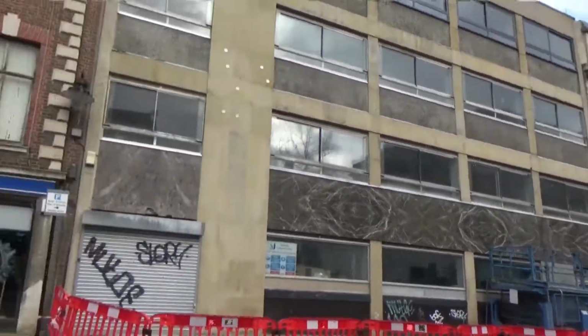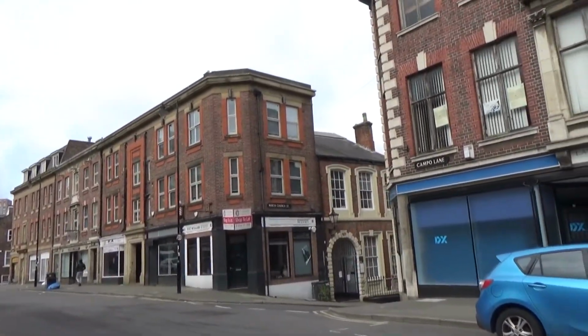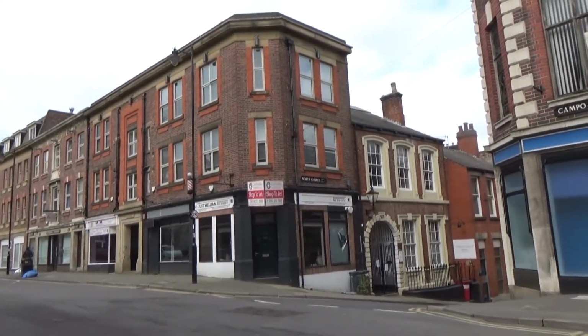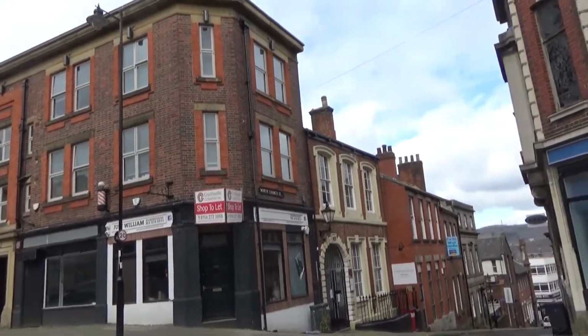It looks really grim down there. I've never seen so much graffiti on walls and doors in Sheffield. There was never any when I used to work here. These, you know, like town centre buildings.